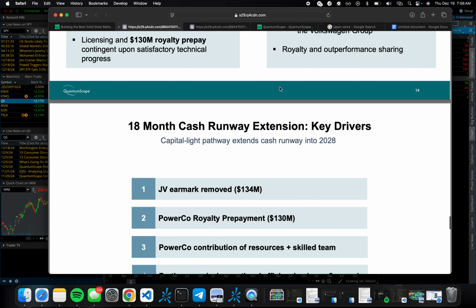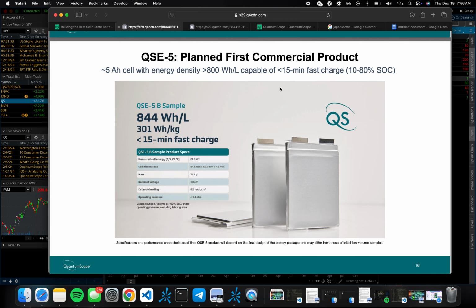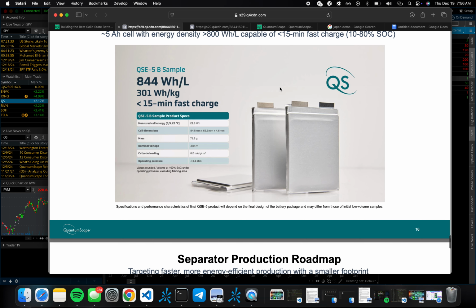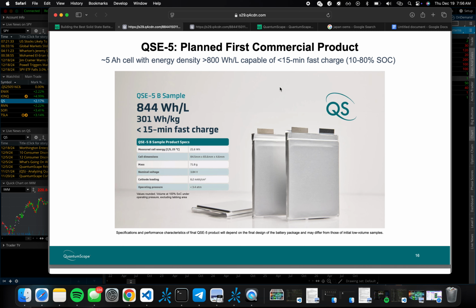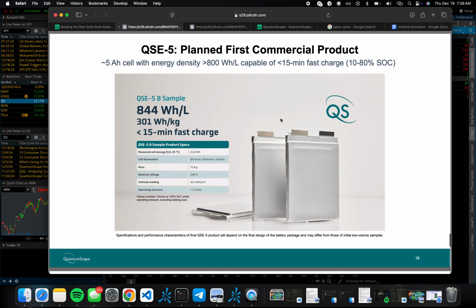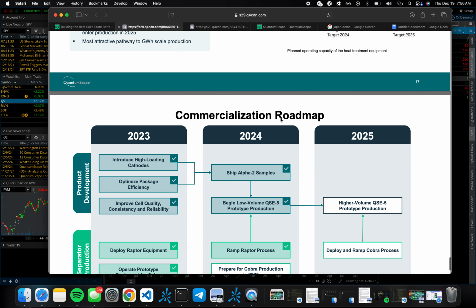So another thing that I want to talk about is going to be their B samples, QSE5. This is their first planned product, and this is what's currently being tested by auto OEMs, and this is basically what's going into the car, right? One thing about the batteries is it depends on where it comes out. So this came out of Raptor. The ones that come out of Cobra are basically what's going to be coming out of the production line. So we're very close to commercialization.